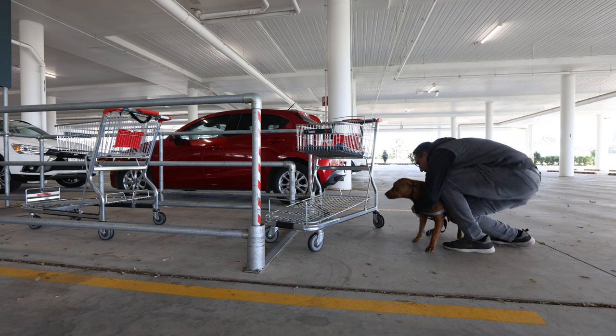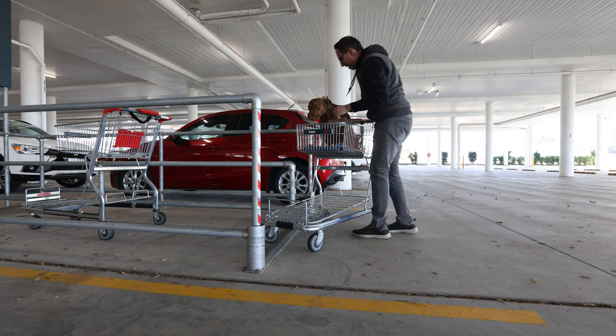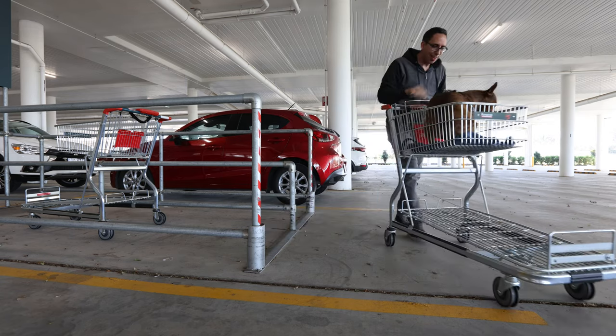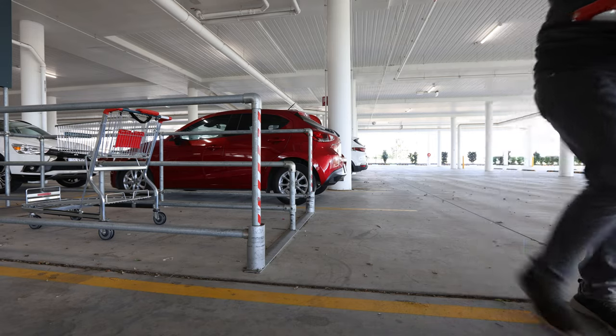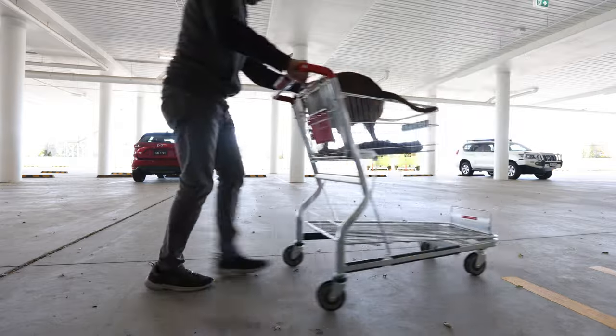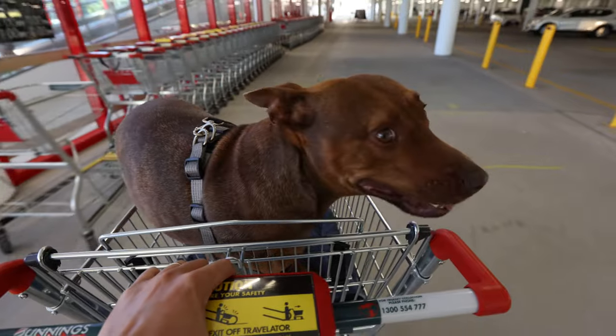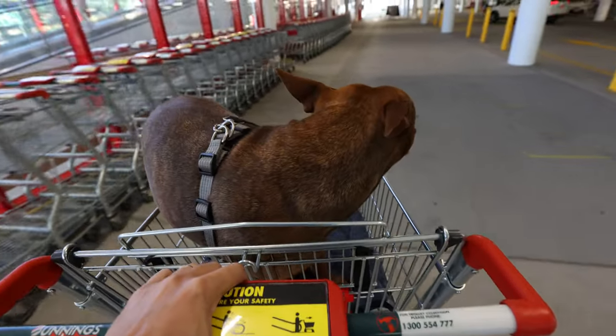Here we are. Since Buddy had never ridden in a trolley, I thought I'd just take him around in the car park back and forth a few times to see if he'd get used to it and feel more comfortable. Even after a while, he still seemed a little bit tense, so I didn't want to put him through that. So Buddy wasn't really a fan of the trolley, so I didn't think I'd put him through trying to make the video with him. So we're actually gonna head home, then I'll come back to Bunnings and give it a go without Buddy.